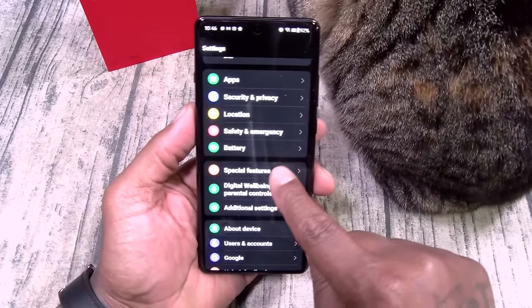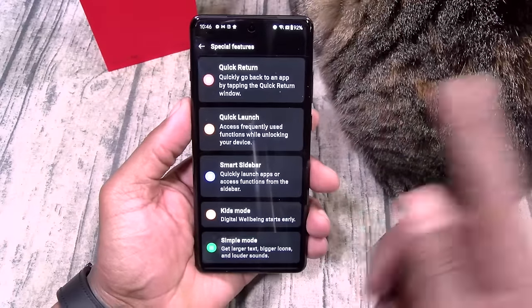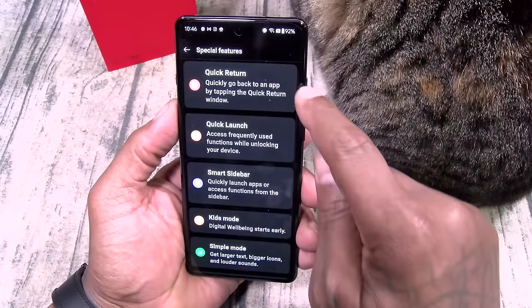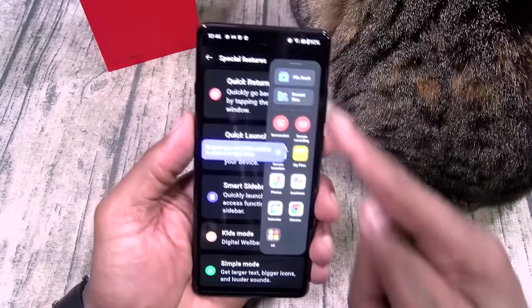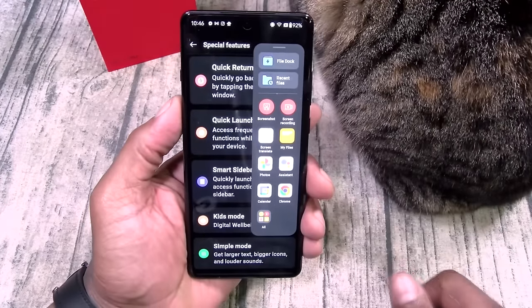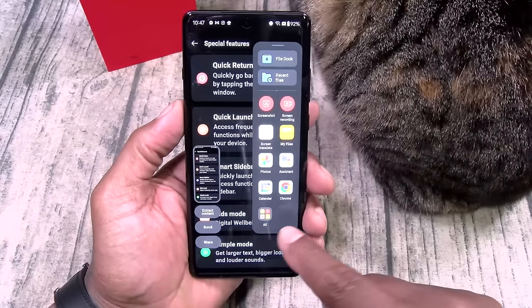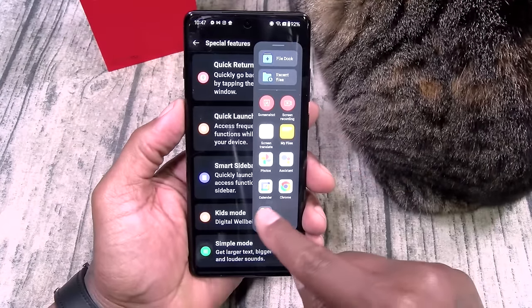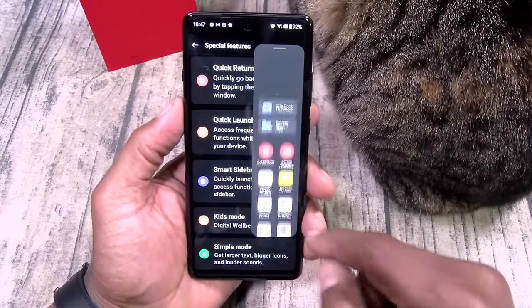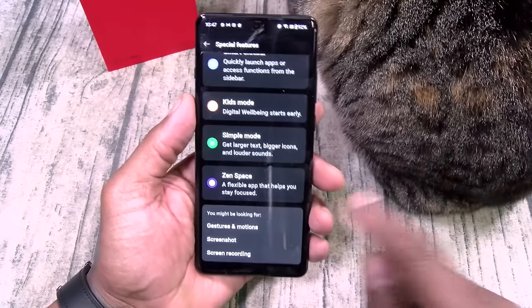Let's see, you got special features. You got split view, floating windows, quick return, quick launch, smart sidebar. Okay, let's see, make sure it's on, yep. My sidebar in the top. There it is. And that's one of the things about curved displays. You're going to get to that smart sidebar even quicker. I can do a quick screenshot. There it is. If I want to, I do screen record. Okay. I can add more apps. I'll go crazy. Okay. This is the smart sidebar. You got kids mode and simple mode and Zen mode.